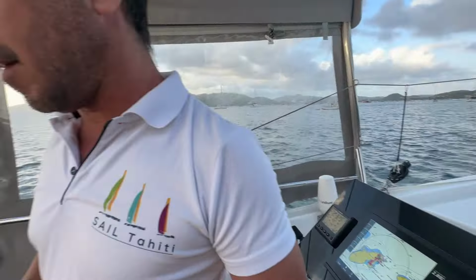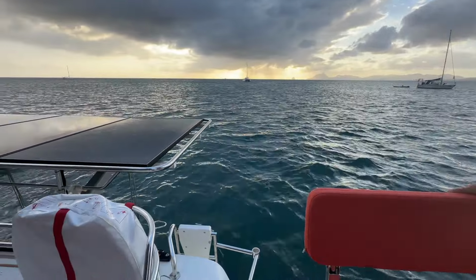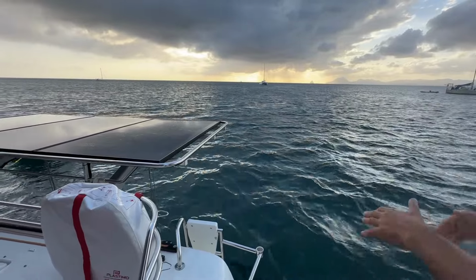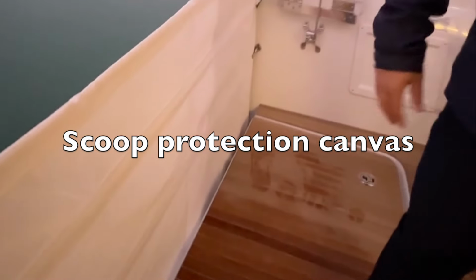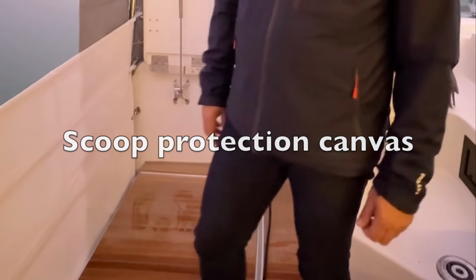The last thing Jean-Pierre and Beatrice asked us to add is some canvas that goes here. I'll show you pictures when we're sailing. It prevents things from falling overboard, and it also breaks the waves that can come from the back.